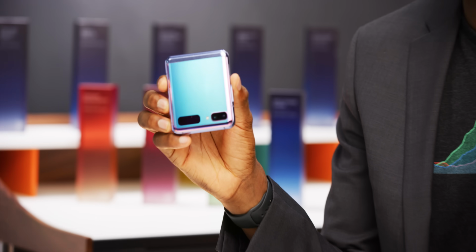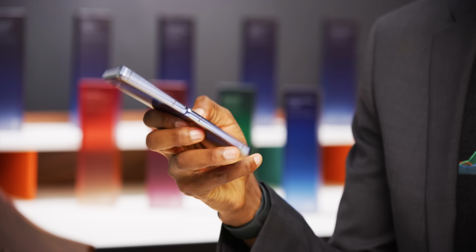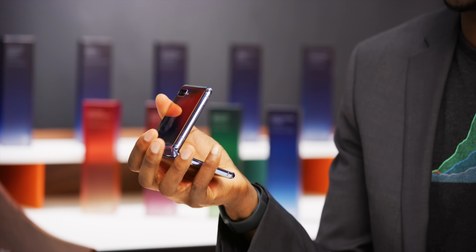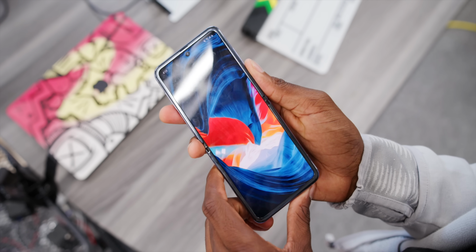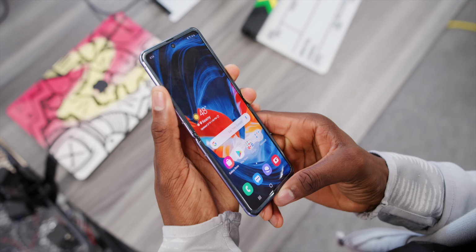This little guy right here, folded up, is obviously a much smaller phone than when it's open, but it is a compact phone, and it's the big phone in a small body theory. It's kind of the whole point of a folding phone, and this alternate form factor movement is enabling things like this, and the Z Flip 2 was one of the most well-liked folding phones ever.